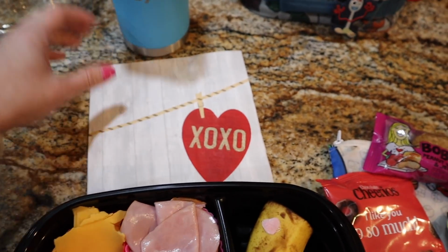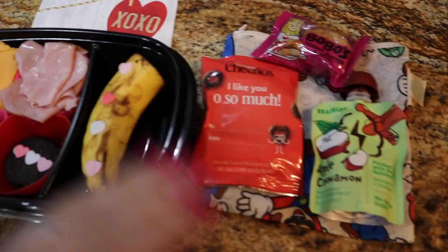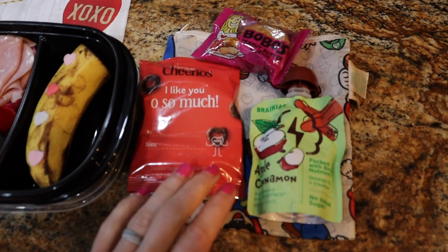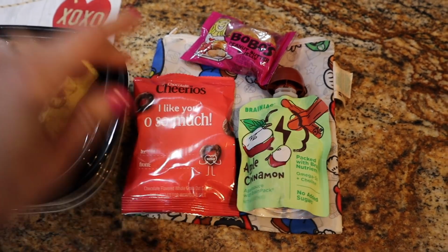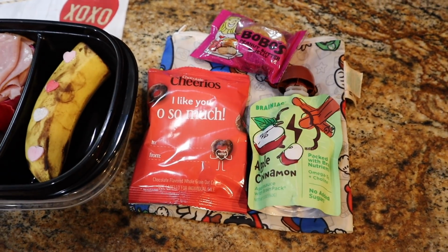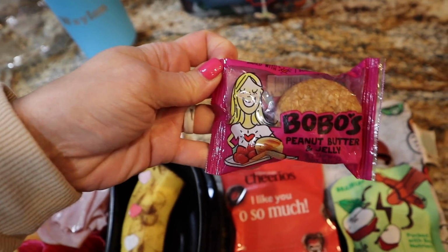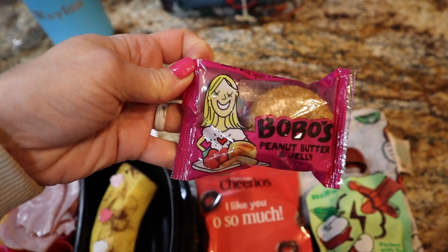Got the cute napkin in there, and then we did fill his thermos up with some water and water enhancer. He's not doing breakfast today. He's eating at school, but he is doing afternoon snack, and I'm trying to get rid of these chocolate Cheerios, and the little Valentine pouches are really cute, and they did eat them the other day. I was super surprised. I've got a couple of these that I got from Thrive Market just in the pantry, lonely, trying to get them out of here.